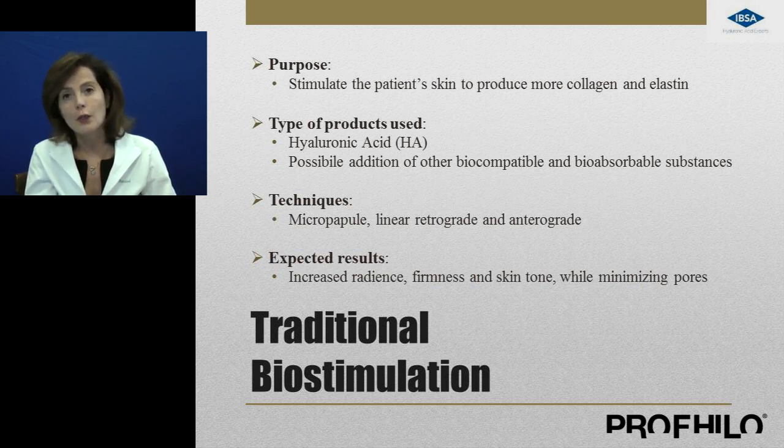We can use the micropapular technique, inserting only the tip of the needle and injecting a small dose of product. We can use a linear anterograde or retrograde technique, inserting the entire length of the needle and injecting the product while inserting the needle or while retracting it.